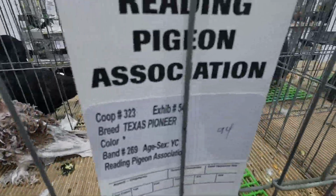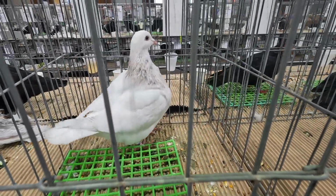Texas Pioneer. I had never seen one of these pigeons before. It's kind of like another small Modena.